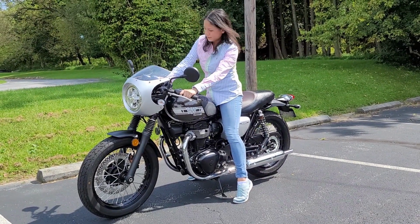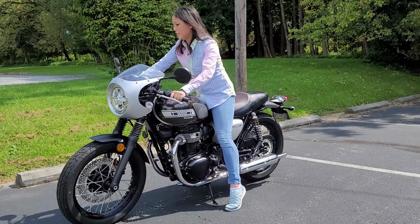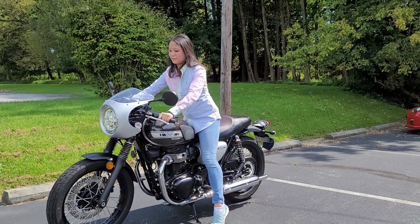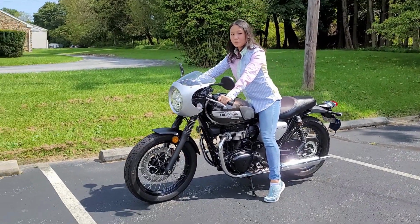Front LED headlights, a silver cowl and a windscreen. It's a pretty nice sound from the factory exhaust. Not too loud, not too quiet. This video is just a quick review and exhaust sound.